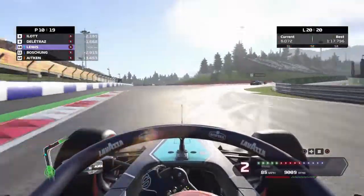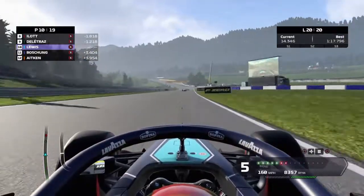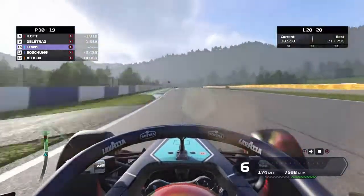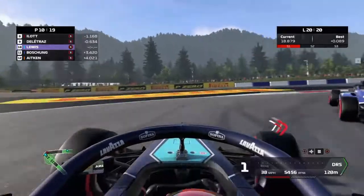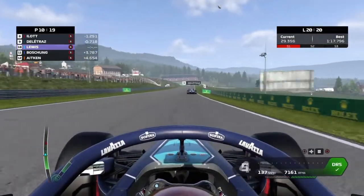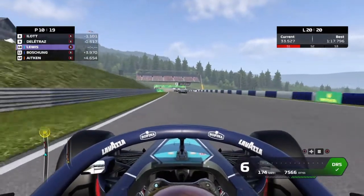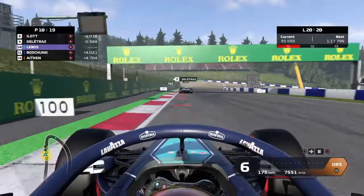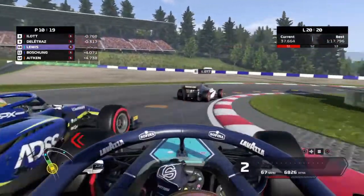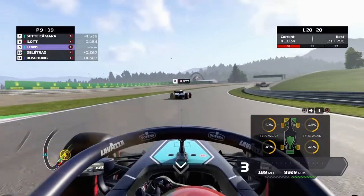Last lap then, to try catch up with my fellow racers. Will we be able to do it or not? Who knows actually. I'm fine with being P10. P10 is amazing. We go for the overtake though and we crash into them. But it's the last lap so who really cares?